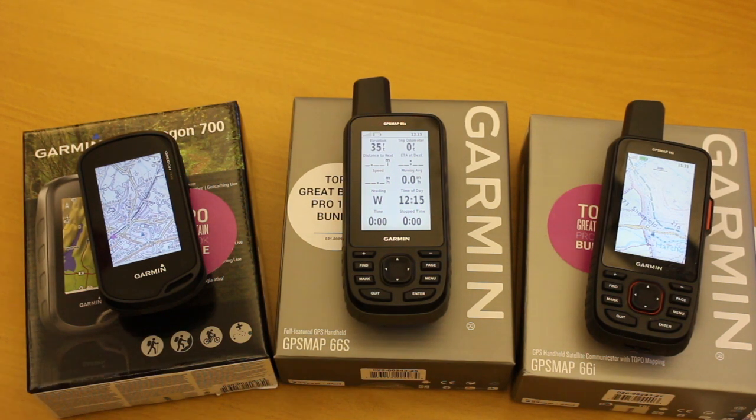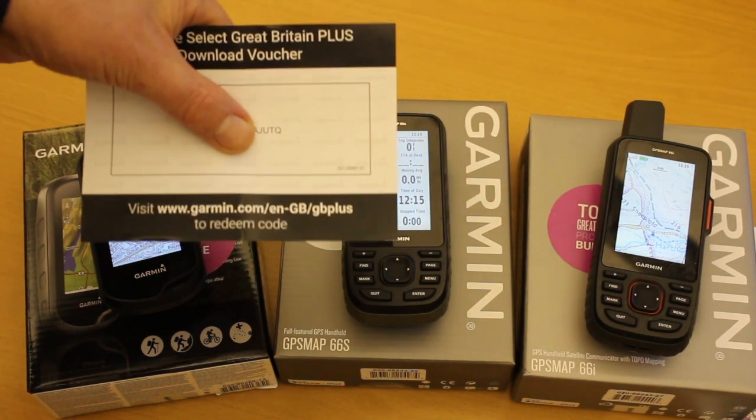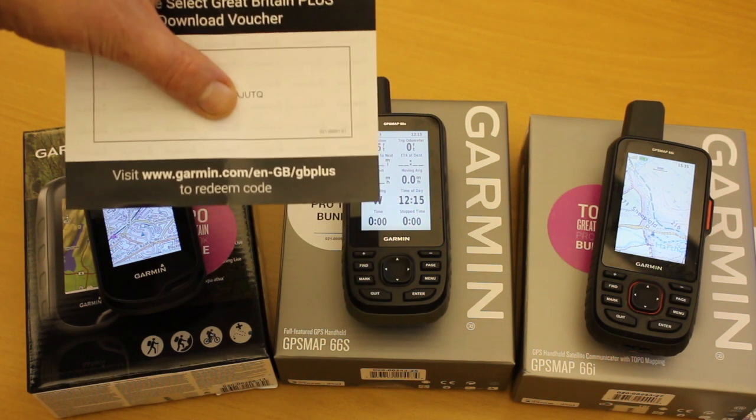Once you've decided on your GPS unit, you have to think what mapping option you want with that. There are three mapping options available from Garmin. What's called a Birdseye Plus voucher, which is something like this, will enable you to download 25,000 square kilometers of 1 to 25,000 mapping.